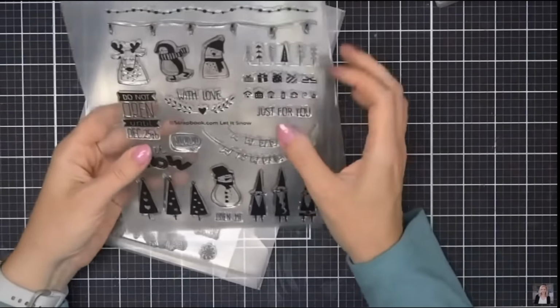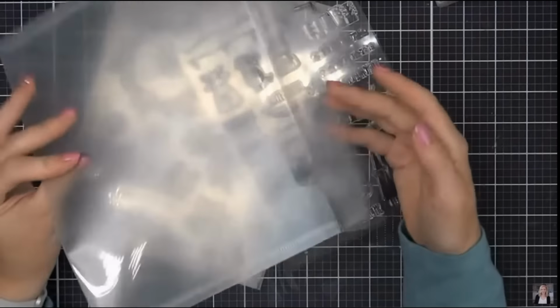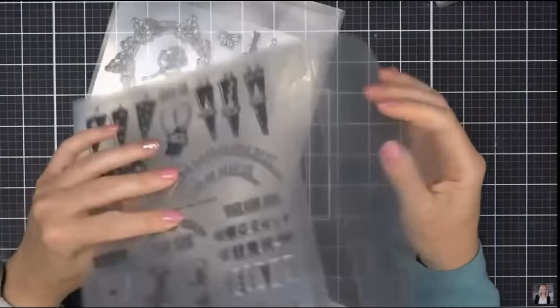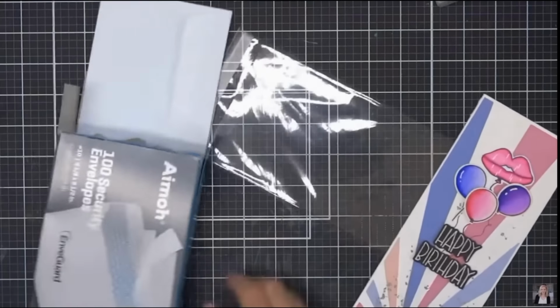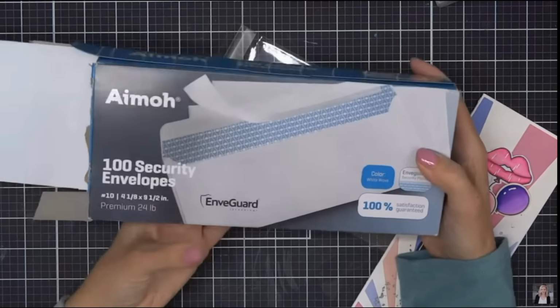You can buy them in the smaller size or the larger size. I like to store my coordinating dies with them as well. Sometimes I keep the backing in there of the original packaging just so that I don't have to relabel them. So that's something that you can do, or you can just go through and if you like labeling like me, have fun doing it.